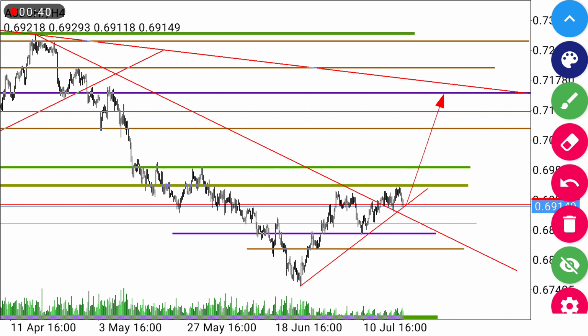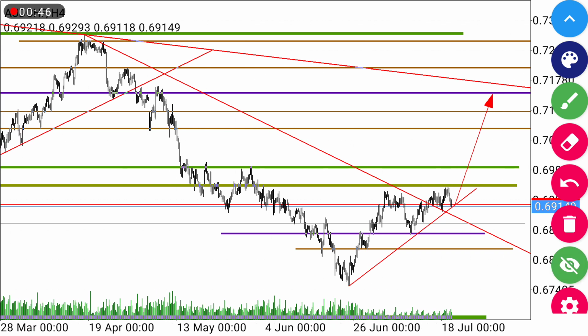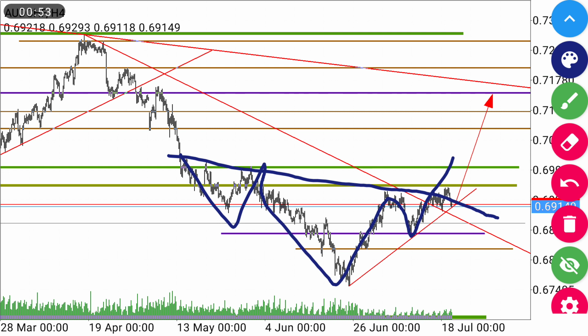The reason behind it is because of the clear head and shoulder pattern which was formed in the past at this area. First shoulder, head, and this was the second shoulder. So we're anticipating it will continue moving up.